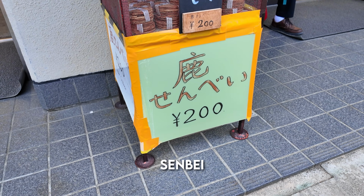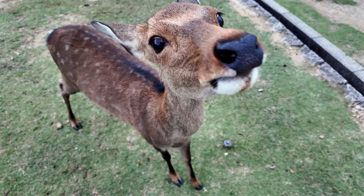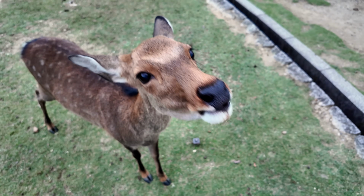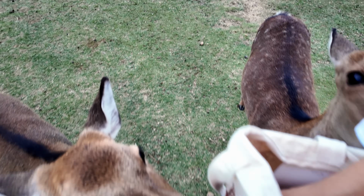All right, I have one more rice cracker in my bag. Who is the lucky deer? When you get these rice crackers, they're called senbei, and you can buy these at a variety of places. Please wait, it fell apart. I'm sorry, I'm giving you crumbs. I know, you are very hungry. You're starving.